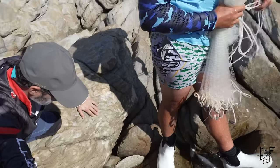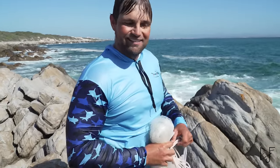A little bit uncomfortable on that rock. It's just deep enough to not be too balanced.